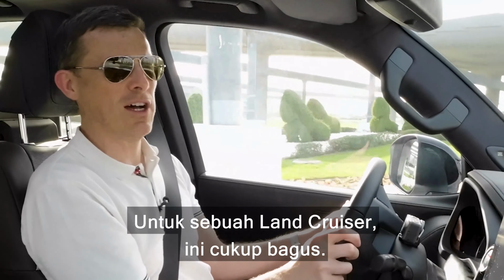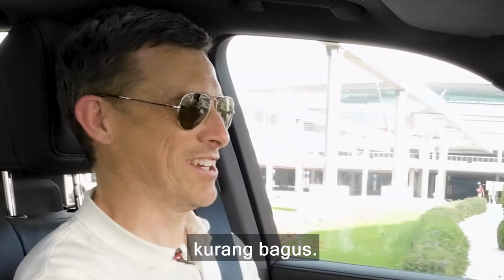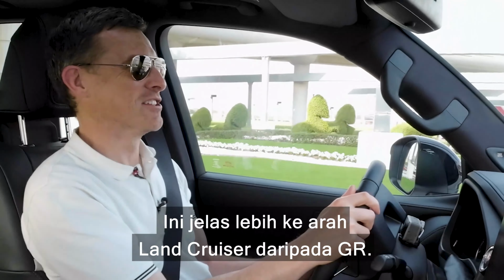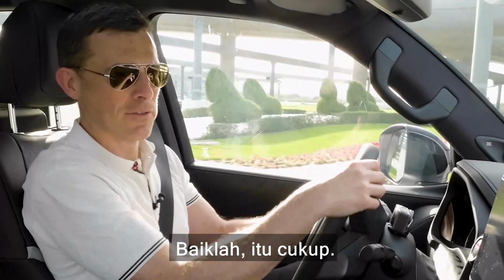So for a Land Cruiser, it's all right. For a normal GR product, not so much. It's still definitely more Land Cruiser than GR. Right, that's enough of that.